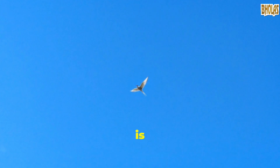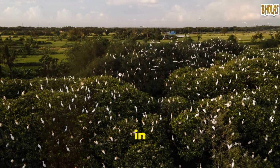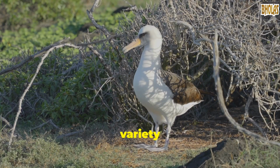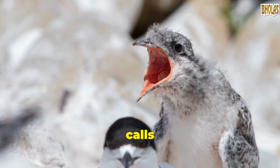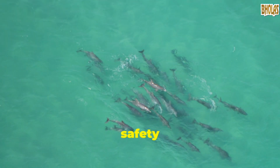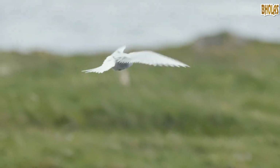The Arctic tern is a social bird. It lives in large flocks. The flocks can number in the thousands. The Arctic tern is a noisy bird. It has a variety of calls. The calls are used for communication and defense. The flocks provide safety in numbers, and their calls help to keep the group cohesive.